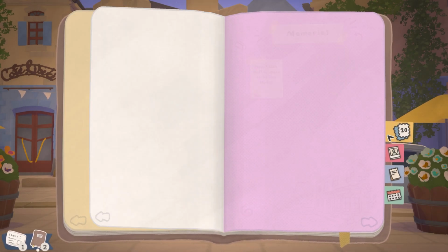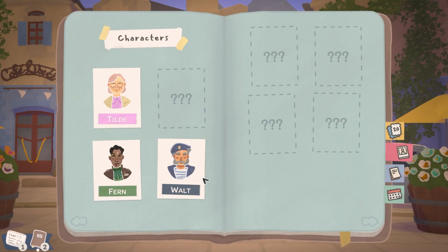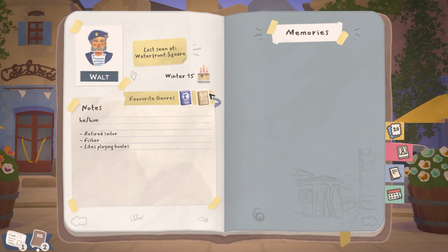Okay, so we got Tilde's favourite books. Good. We've also got Walt. Walt's favourite books are travel and classics. His birthday is winter 15.